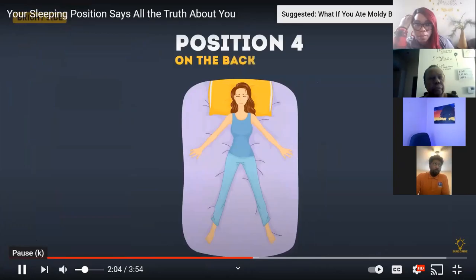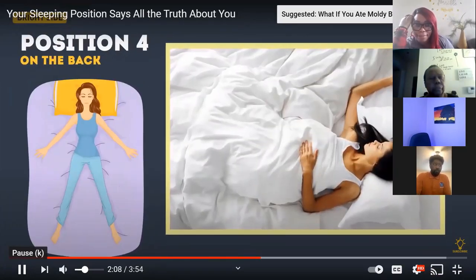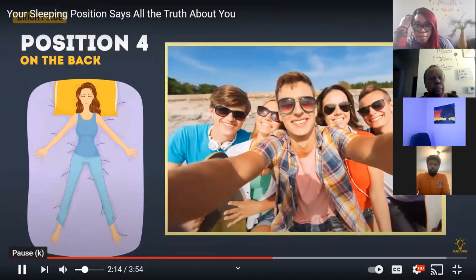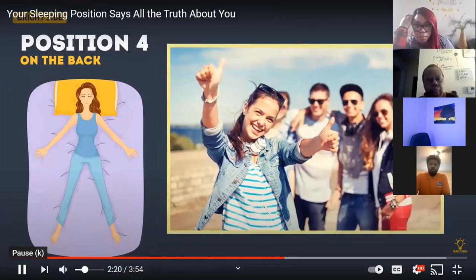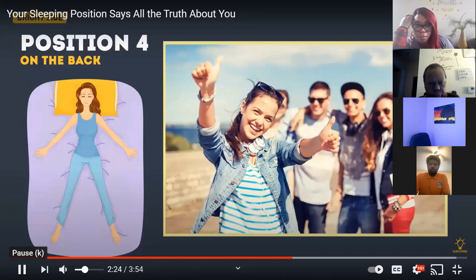Position number 4, on the back. If you sleep lying on your back, then you're most likely a positive person who loves life and good company. Also, you like to be at the center of attention. You work stubbornly and persistently, but in a rational way, and prefer to always tell the truth. People who sleep in this position often have very strong personalities.